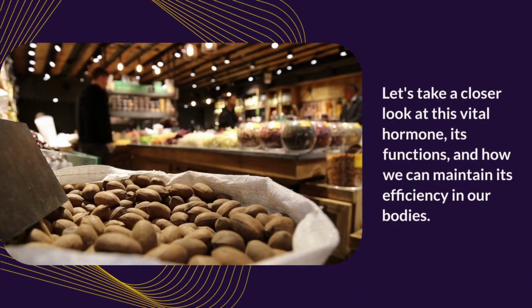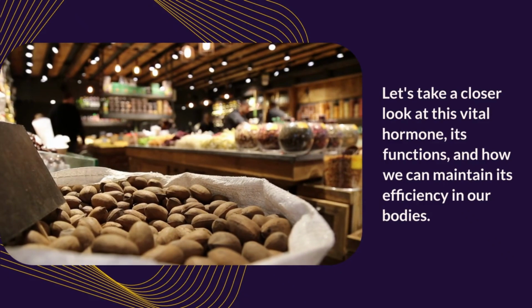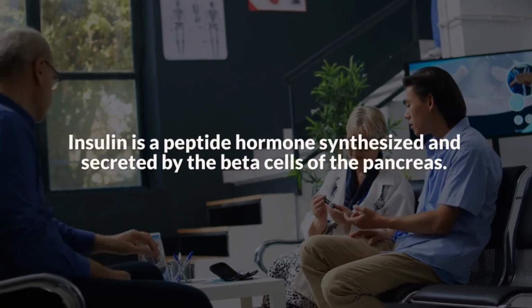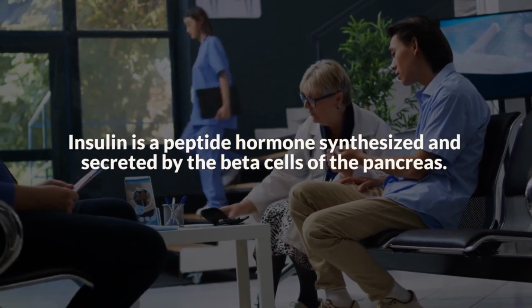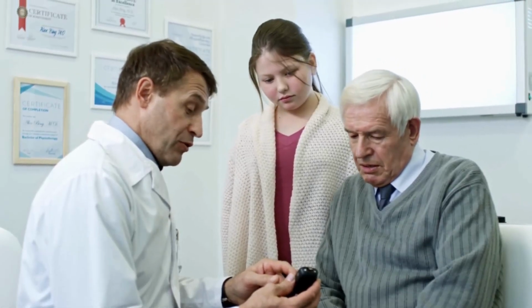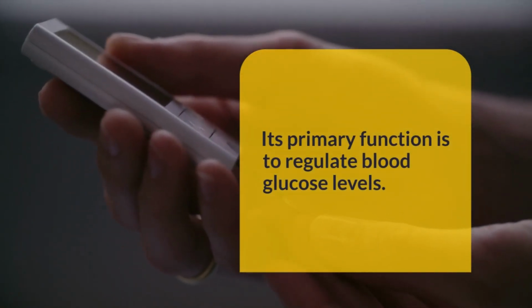Let's take a closer look at this vital hormone, its functions, and how we can maintain its efficiency in our bodies. What is insulin? Insulin is a peptide hormone synthesized and secreted by the beta cells of the pancreas, an organ located behind the stomach. Its primary function is to regulate blood glucose, sugar levels.